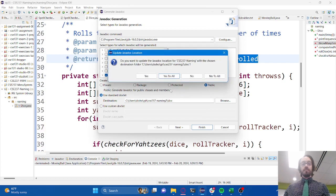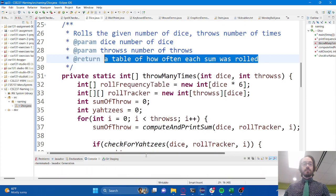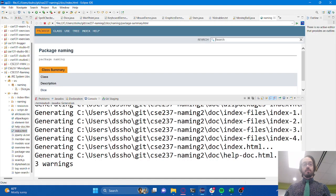Okay, go ahead and save some stuff. Do I want to update the JavaDoc location? Sure, that sounds fine to me. And then it's doing some stuff. It's doing some things. 3 warnings. Okay. I now have this nice doc folder, and it contains what looks to be website pages.